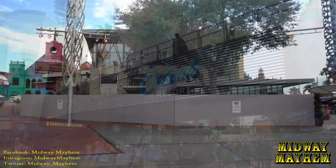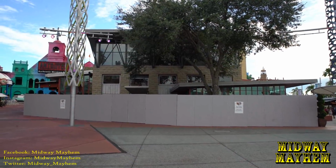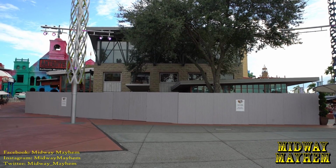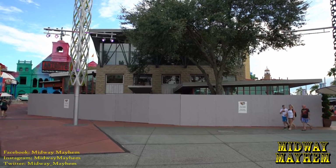Let's go! The first thing that we need to talk about is over here at CityWalk, and we warned you for a long time, Emeril's is now closed, and we can see the work walls up around the building. Hopefully a new tasty dining location will be coming soon.